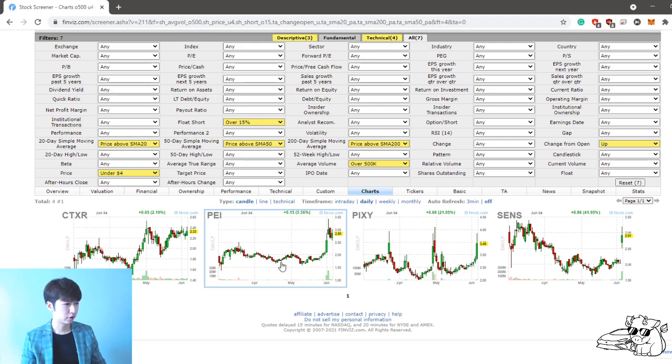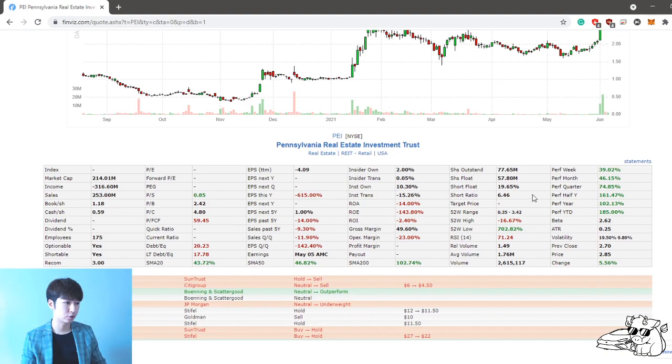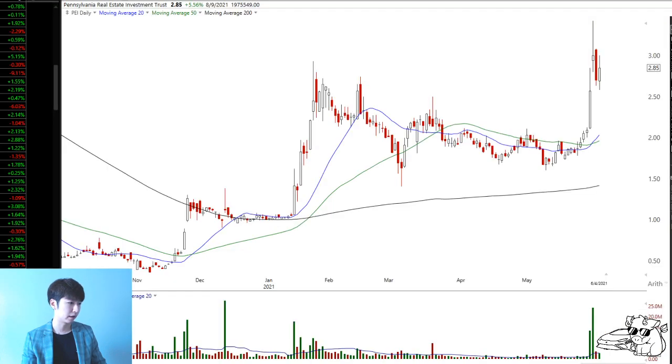If you click on the stock that you like, you get all the information. This one has a short float of 19.65%, and we can see that it's already made a move. So let's take a look at it on my program right here. You can look at it clearly. We're seeing that this stock potentially is currently being squeezed right now.